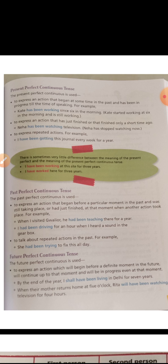Next है, to express repeated actions. For example, I have been getting this journal every week for a year.